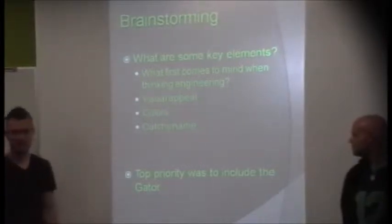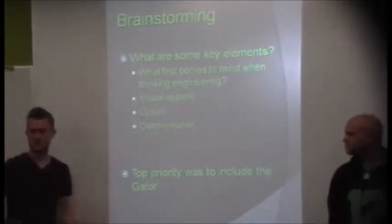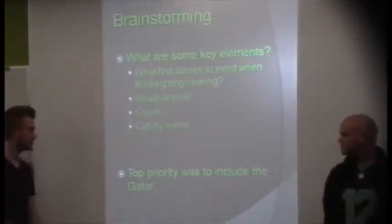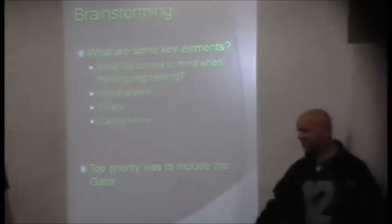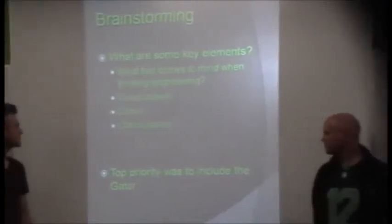Probably one of our top priorities was to add the gator, just because it's part of our school, so everybody can relate to that. It's what we're associated with: engineering, Green River, we're all gators. That was an idea that we had too.